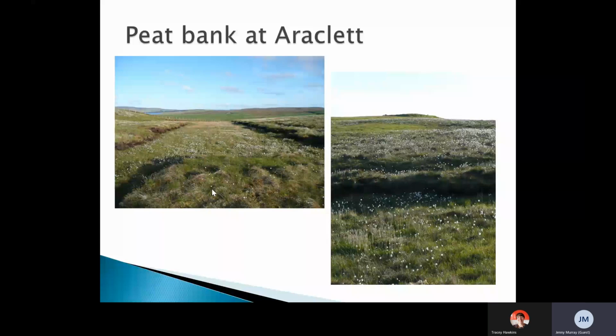So let's look here at where our tools were found. The bog at Araclett on the west side of Shetland mainland is where the splinter bar was recovered. It lies in a valley between two hills, one of which supports the remains of a large Neolithic chambered cairn. This small saucer bog is situated on high ground, which offers a panoramic view of the surrounding landscape and the sea to the south.